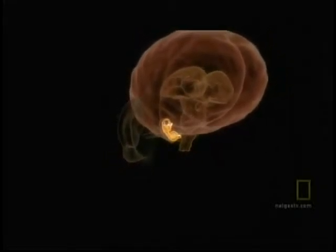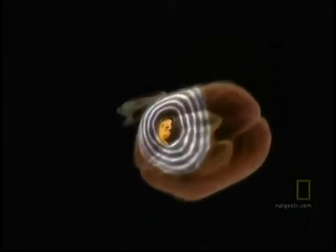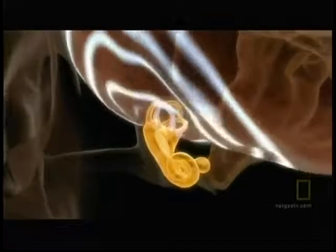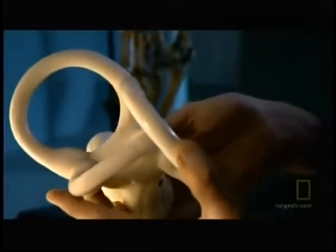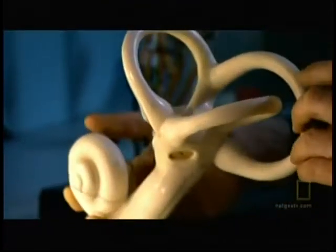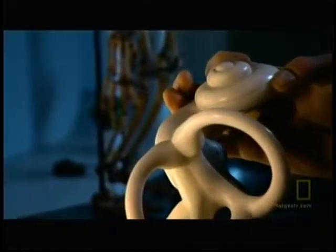However, acrobatic behavior causes the liquid in the inner ear to slosh around, sending scrambled messages to the brain. This causes dizziness. The inner ear controls balance. But how did it tilt the balance of survival in favor of the ancient whale?